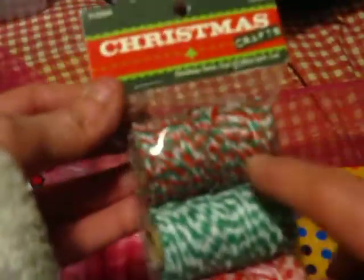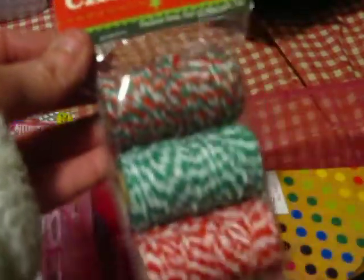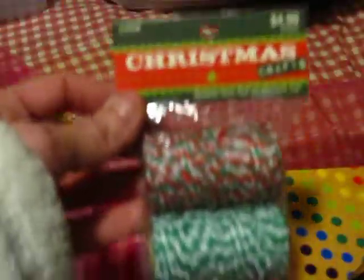Christmas item. I got the twine. I think I might have showed this before, but oh well. The red, green, and the mixed color. Tags and other fun projects. Paper.